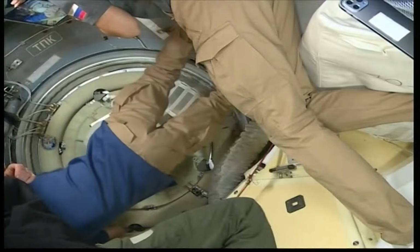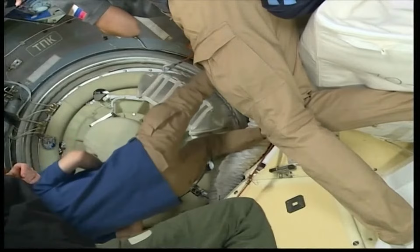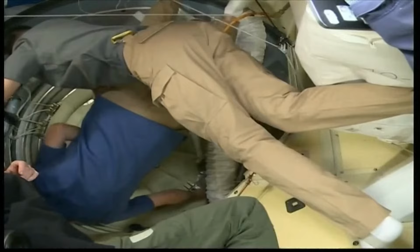There were leak checks conducted. The three crew members donned their Sokol launch and entry suits, conducted leak checks on those suits, and they were all set to depart the International Space Station. Communications and systems checks were also conducted with the Soyuz crew on board the MS-23 spacecraft before the undocking occurred.